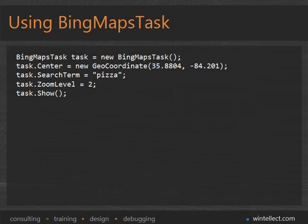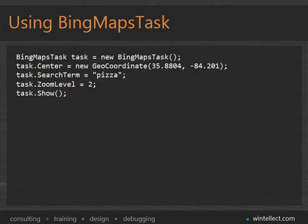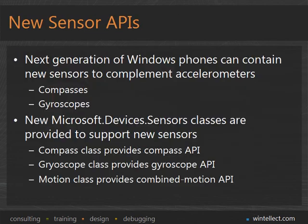Here's a quick example of how to use Bing Maps task, how to bring up a Bing map that shows the user's current location. Notice I just new up the Bing Maps task object and ultimately call show on it to show that to the user. Take that to the next level with Bing Maps directions task, and it gets even richer.